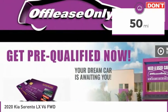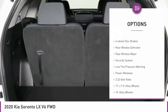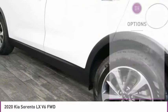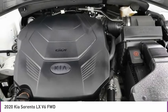Here are some of this vehicle's great options: electronic stability control, brake assist, remote keyless entry, speed control, four-wheel disc brakes, rear window defroster, rear window wiper, security system, low tire pressure warning, power windows.